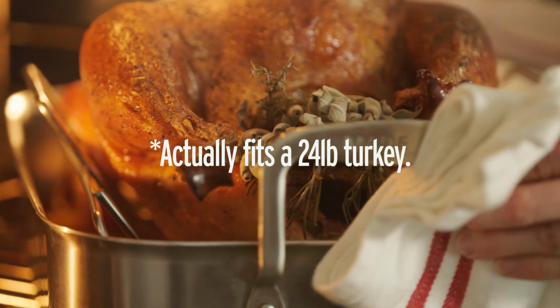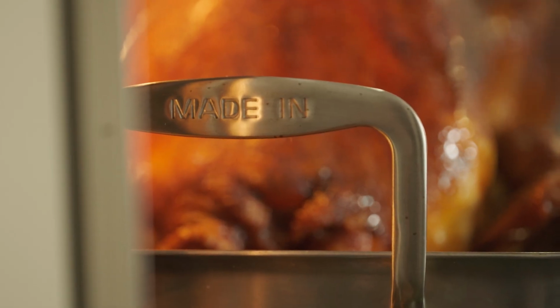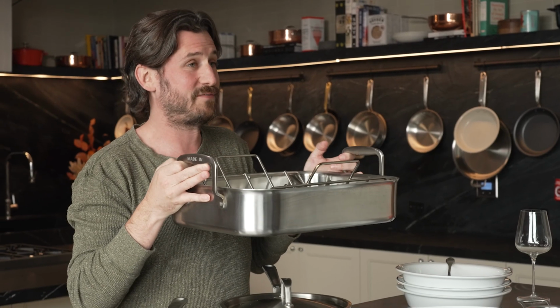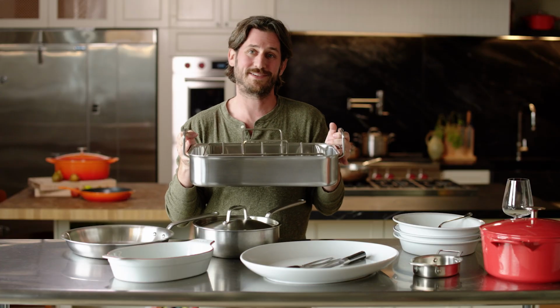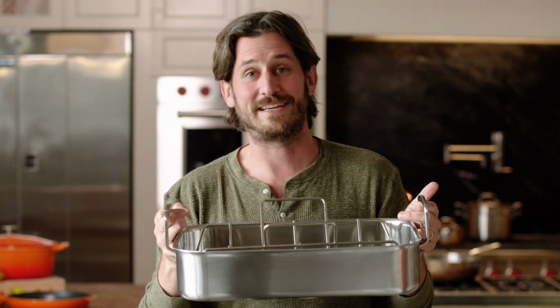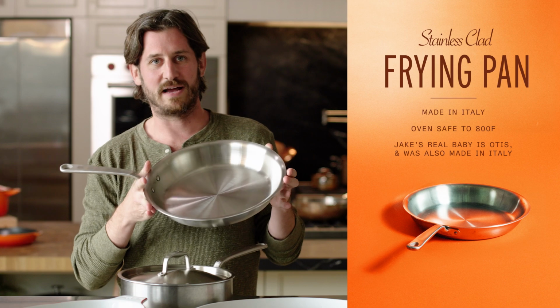We've got these nice high handles that allow you to get the roaster in and out of the oven without burning yourself. But let's be serious. For Thanksgiving, if you're hosting, you're gonna need one, so you might as well get it in advance. And then use it the following Thanksgiving, and the one after that. Maybe Christmas, because people have turkeys then too. Or brisket for Hanukkah.